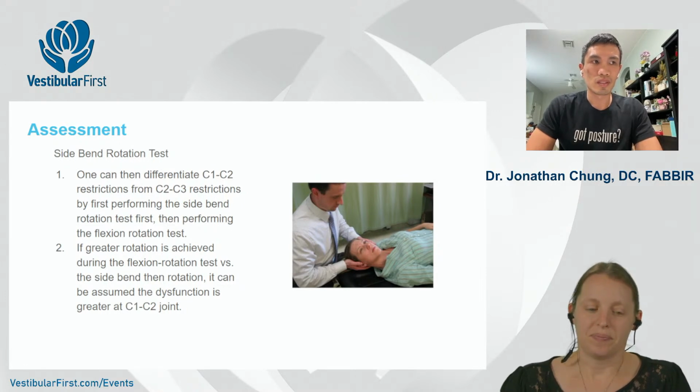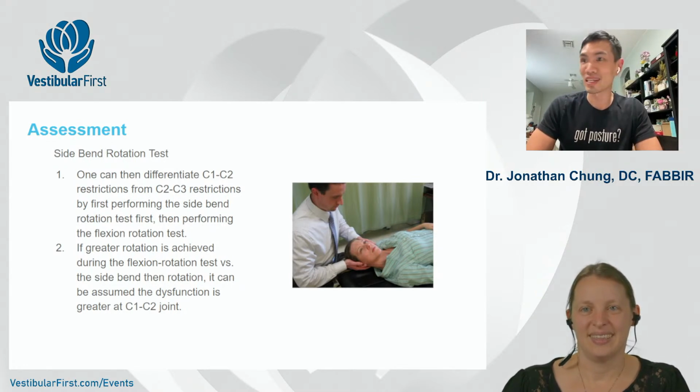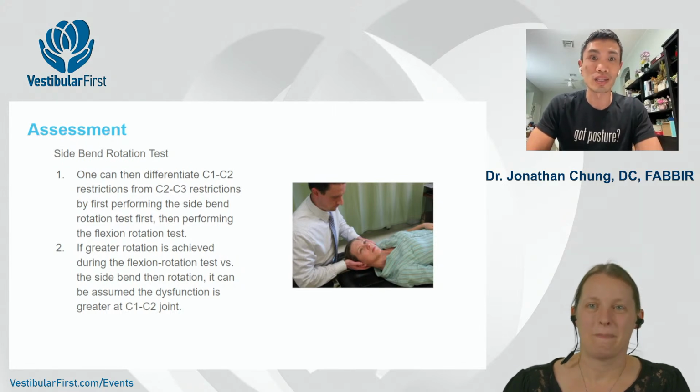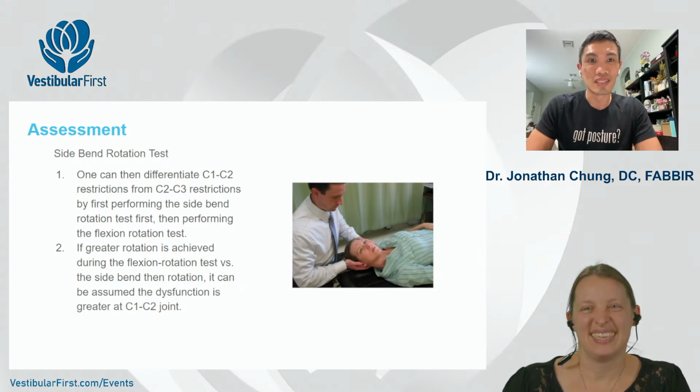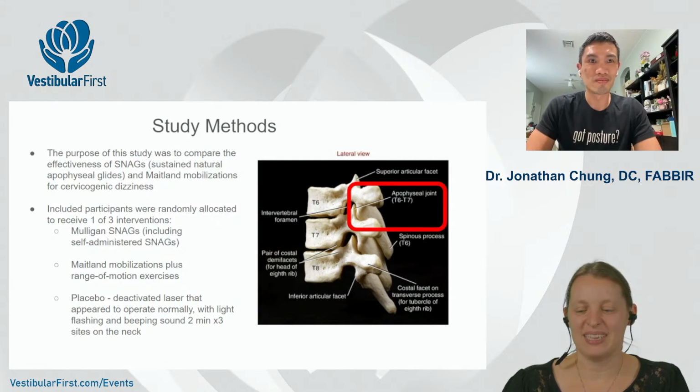Chung? I love the max flexion rotation test as a pre and post for a patient's response to manual therapy, because if I'm working on them and I've adjusted their neck and I redo that test at some point, and they notice that their neck can move farther, and more importantly, it doesn't hurt them when I'm moving their neck, that's usually a big win. Yeah, totally. Love it.